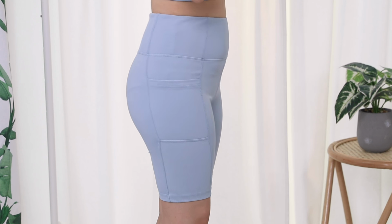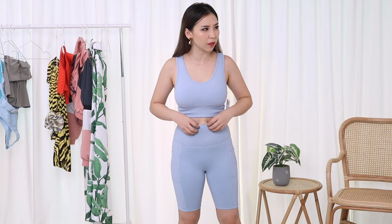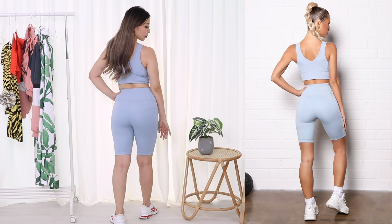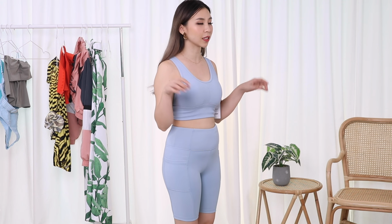The bike shorts, they come up quite high, but it doesn't dig in to me, if you know what I mean. I can feel it kind of just compressing my stomach, if anything. Hides my belly a little bit. My butt, does it look good? It looks okay. I don't know if it's any Lululemon or Lorna Jane quality, but it's pretty good. It's better than Cotton On, at least the ones that I've bought.